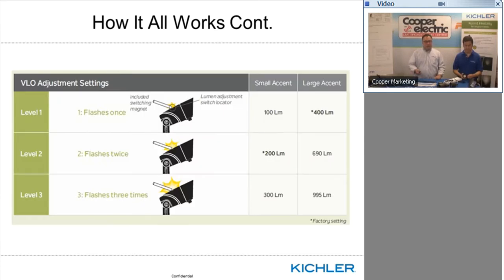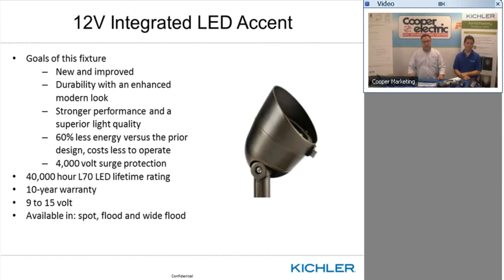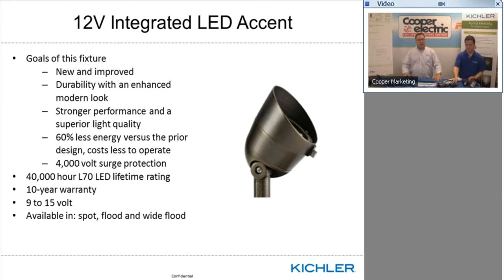All right, so we reviewed that. We also have different sized cowls, although it comes with a cowl where the old products didn't. We also have lenses that do different things. Please feel free to talk to people about it, and we could sample them to you. And louvers for glare control, although there's not that much glare from close-up on the side. And we also have a new lens that will adjust the beam spread. So in other words, let's say you get a 35-degree but really want a 60-degree, there'll be a lens that can go right over the front and adjust it in the field. So it's mighty cool.